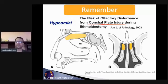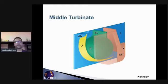The second thing is also understanding the middle turbinate three parts. I'm sure every one of you is aware of this. So you have the sagittal part, which is attached to the skull base. And then you have the coronal portion, which is attached to the lateral nasal wall and the lamina, and then we have the posterior portion.